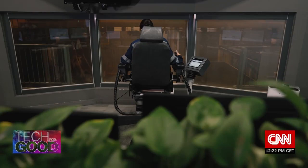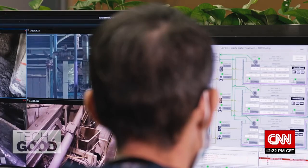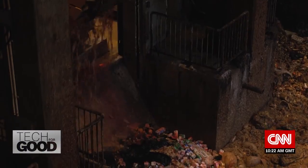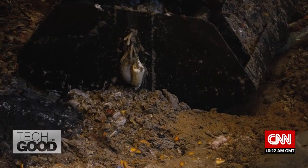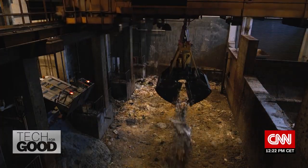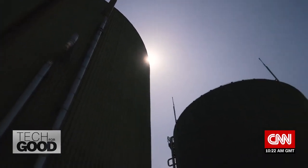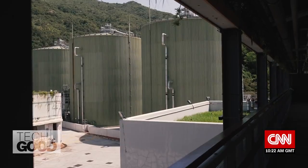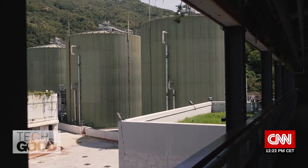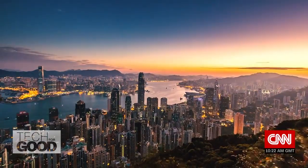This is the command center at O Park 1, a food waste treatment facility on Hong Kong's Lantau Island. It's here that up to 200 tons of food waste gets processed every day through a process known as anaerobic digestion. The waste is then converted into biogas, which can produce around 14 million kilowatt hours of surplus electricity each year. That's enough to power 3,000 households.